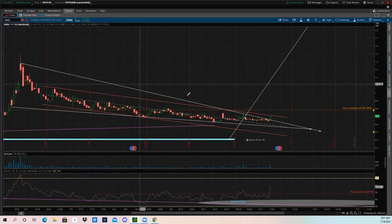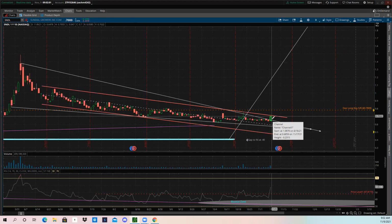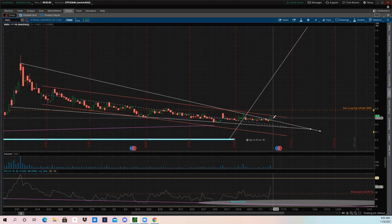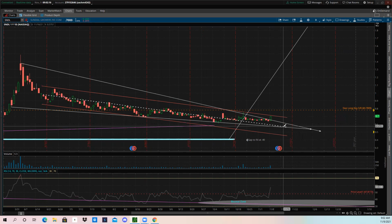So basically, we're going to need the stock to break out above here like it just did. Okay, it just had its breakout. And then we're going to need to see it open and close above here. So it opened and closed above there. All the candlesticks after this need to stay above this triangle pattern. So we can get rejected, come back down here and retest it. But if we don't go back in it, we'll be good. The pattern is still valid.